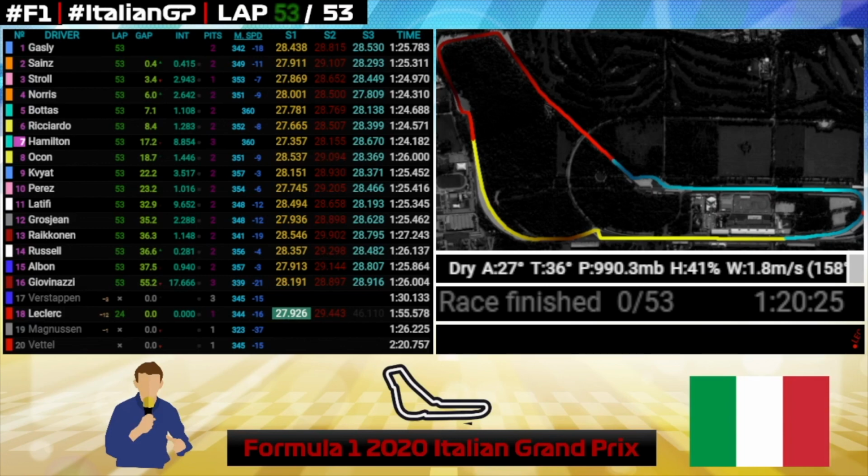That image will be beamed all the way around the world. A Grand Prix winner. Ferrari finished that race 18th and 20th, both retired. That is insane. Pierre Gasly wins the Italian Grand Prix. Carlos Sainz is second, Lance Stroll third. We stay in Italy now for another race. Next time out, it's Tuscany. We move to Mugello. We're live all weekend for that one. But nothing can top Monza.